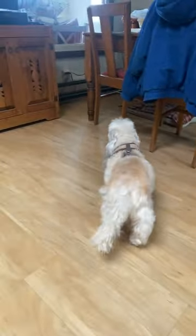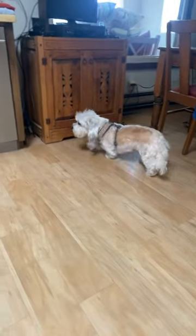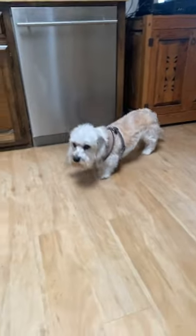I'm trying to capture this. This is the Dandie Dinmont. First time I have house sat one. They are extremely rare, very few. I think less than 1,000 are bred each year. And they're a terrier.